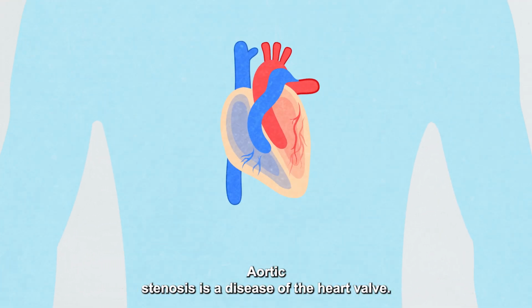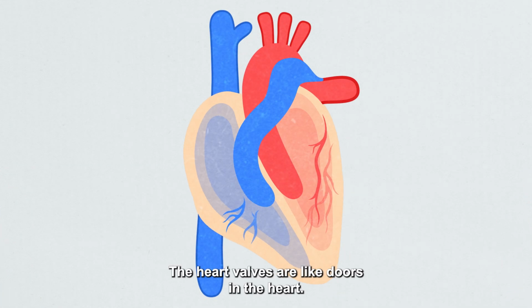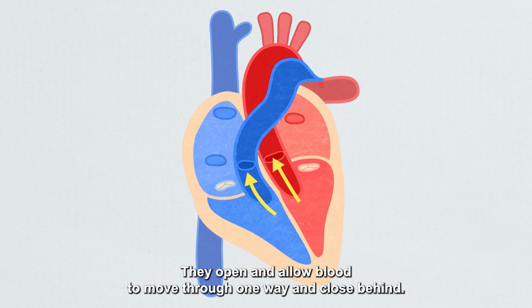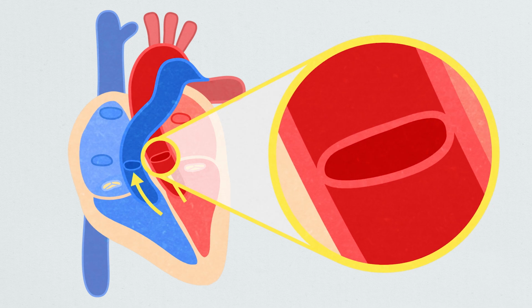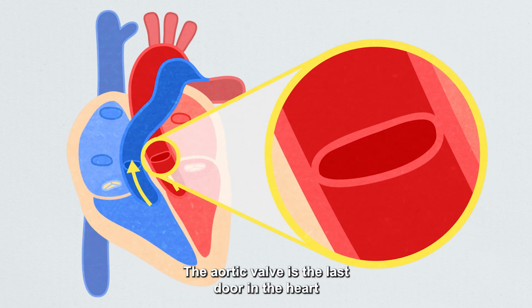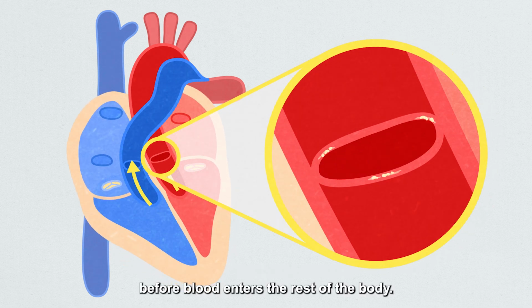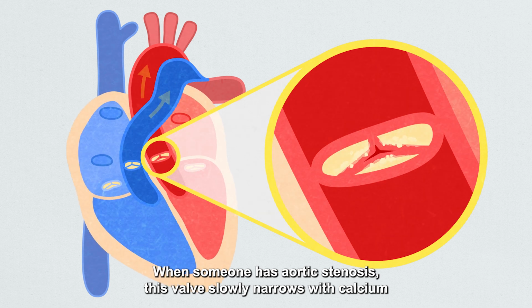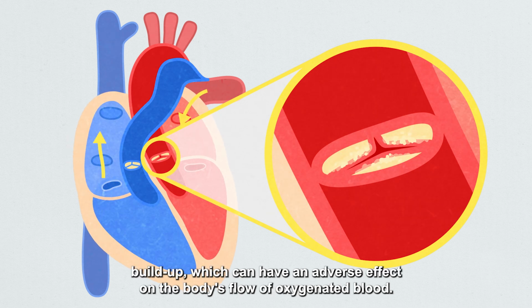Aortic stenosis is a disease of the heart valve. The heart valves are like doors in the heart. They open and allow blood to move through one way, then close behind. The aortic valve is the last door in the heart, before blood enters the rest of the body. When someone has aortic stenosis, this valve slowly narrows with calcium buildup, which can have an adverse effect on the body's flow of oxygenated blood.